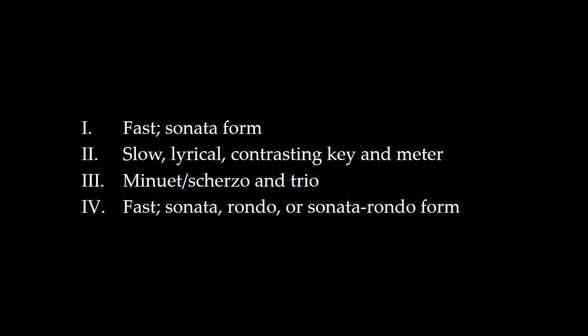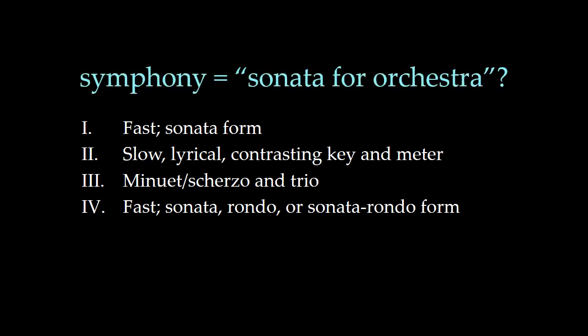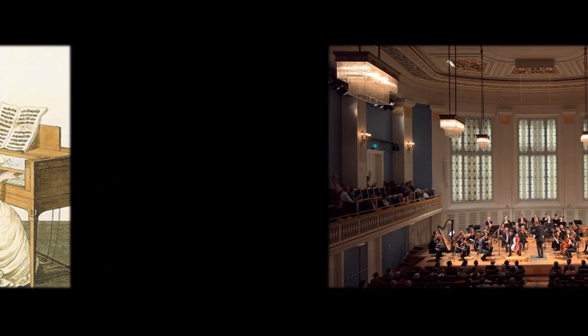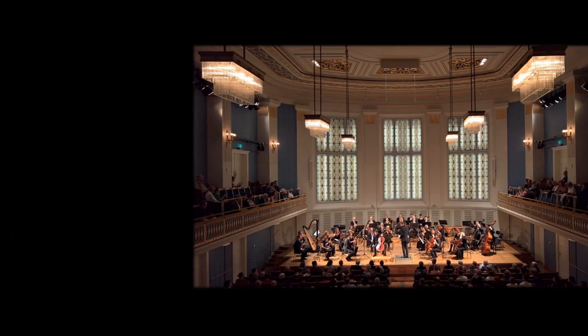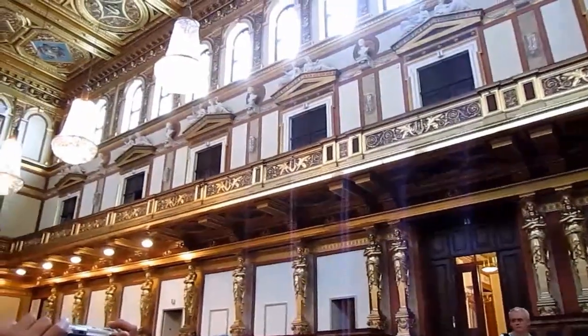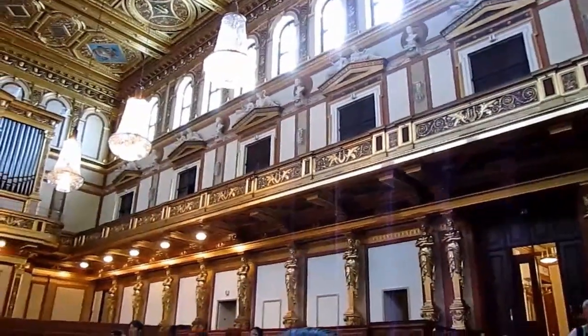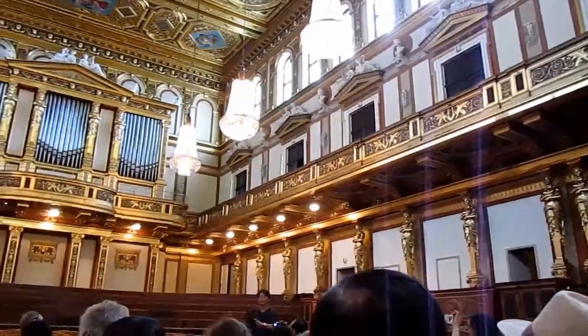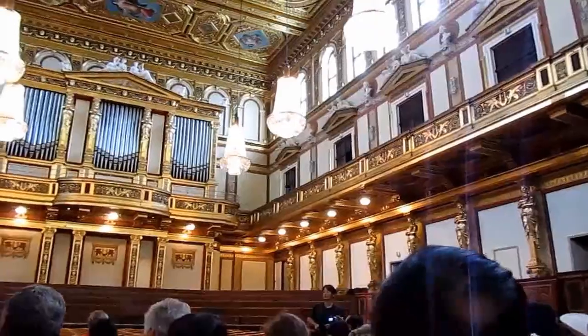Looking at this 4-movement plan, the symphony appears very much like a sonata for orchestra, but there are actually significant differences between the symphony and the sonata. For one thing, the sonata was a domestic genre, whereas the symphony was intended to be heard in larger spaces. Because of this, composers had to use broader gestures and simpler themes in their symphonies so that the music would be clearly intelligible in these reverberant spaces.